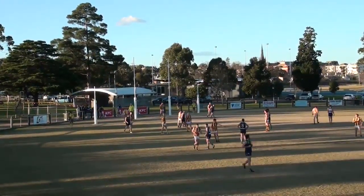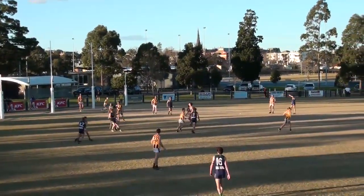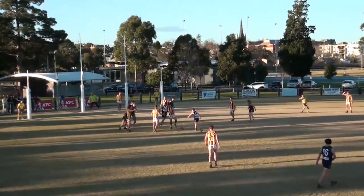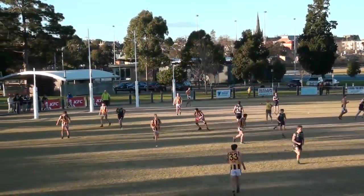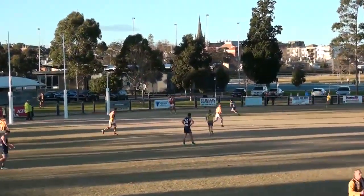St Joey's are 9 behinds clear of Newtown. Yes, it's 11-6-72, trailing St Joey's, who are 11-15-81. Gillies out of the ruck. Holding the ball, holding the ball. So, could there be an upset as it comes in another ground?